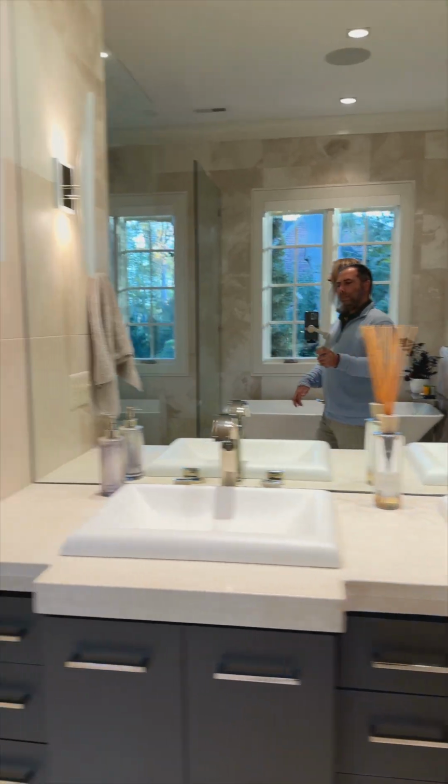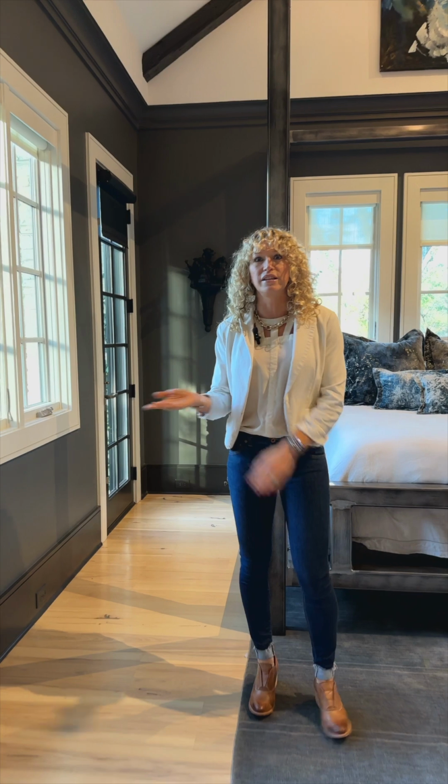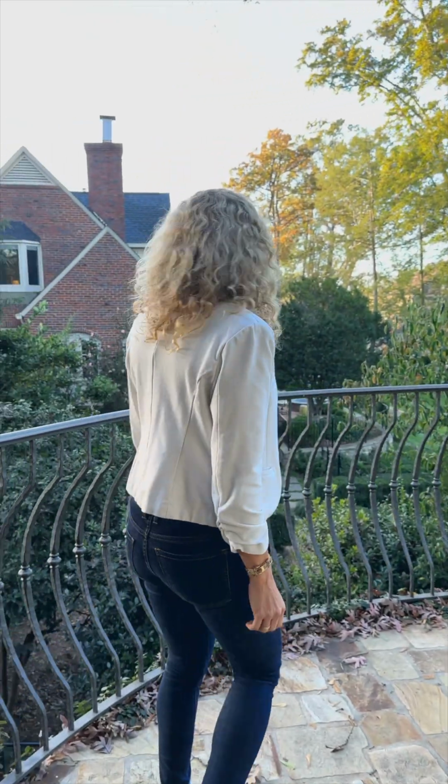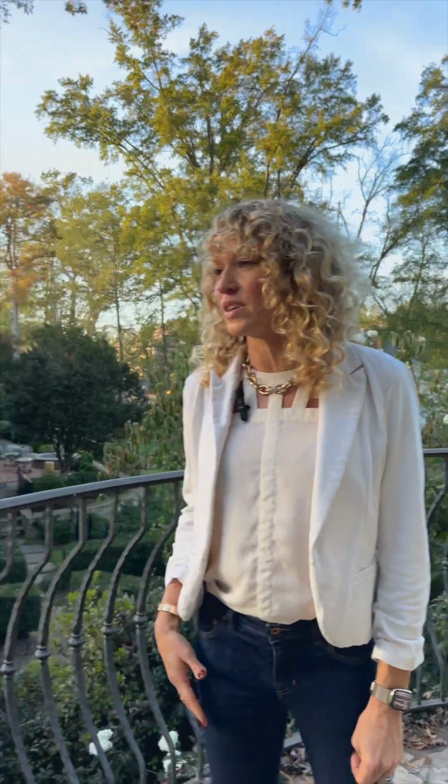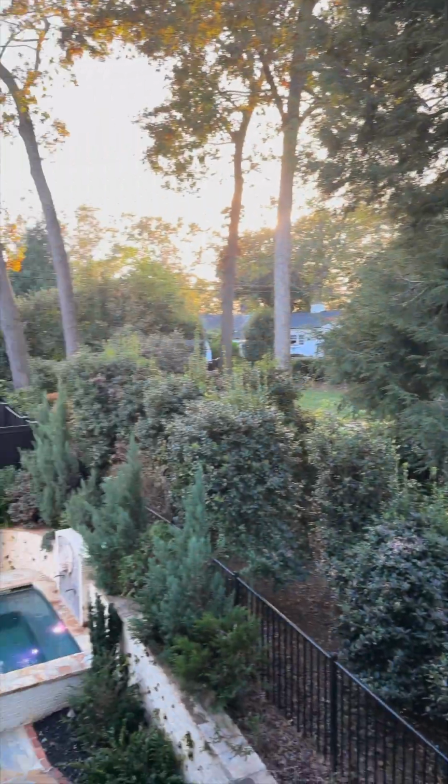And then one of the favorite spaces of my husband is to go out onto the Juliet Terrace. He spends his mornings out there just standing, if you want to see it. The leaves are still up now, but when the leaves fall, you can see all of downtown Greenville, which we feel thankful for. It's pretty special. And we have a great view of the spa from up here too.